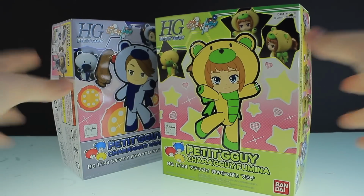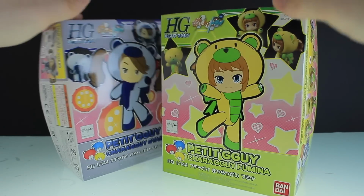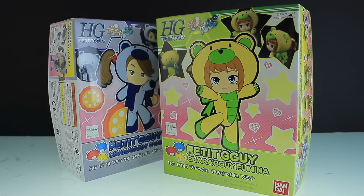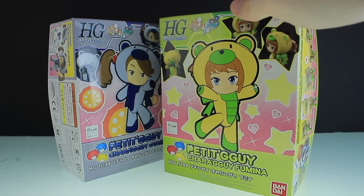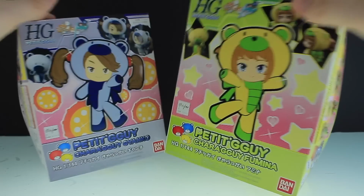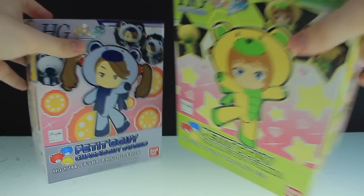Today I don't have as much time as I thought I would, so I'm just going to do these for today and get around to the perfect grade probably tomorrow. And these, of course, are the PETIT'GGUY Chara'gguy Fumina, as well as the PETIT'GGUY Chara'gguy Gyanko. Anyway, let's take a quick look around both of these boxes, starting with Fumina.